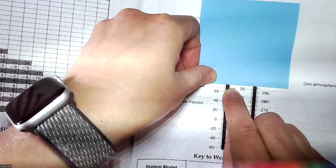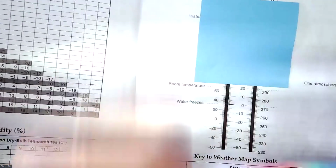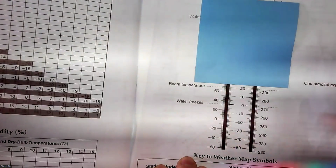21. I can't even see either. 21, 22, 23, 24. And what did I have on there? 21, 22, 23. I would say I have probably 24 here now. Okay, so I said 24, 23.9. What did you have?